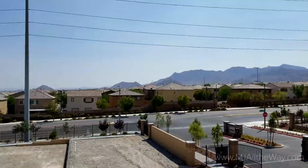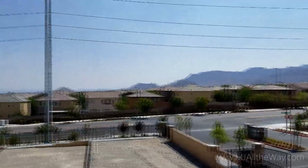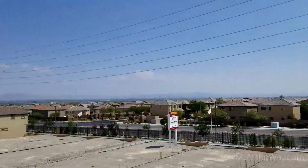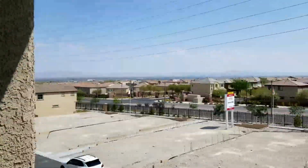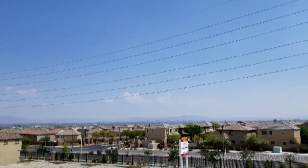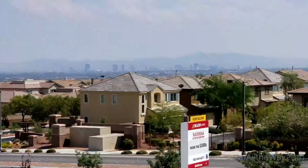The neighborhood next door, that's actually going to be the master plan community of Providence. One thing you should note as well, the lot that you choose may vary in cost, but you do get to choose where you want to live within the neighborhood, which is really, really nice. You also get to choose how big of a lot you want. There's that wonderful view of the strip. That'd have been great on the 4th of July. Be really nice for New Year's as well.